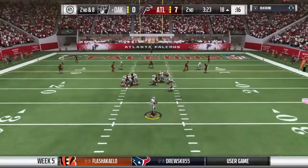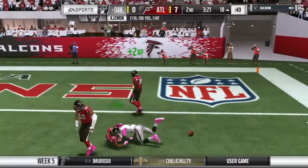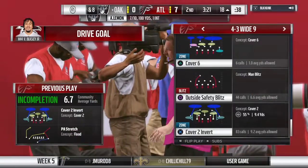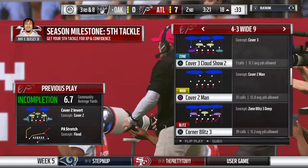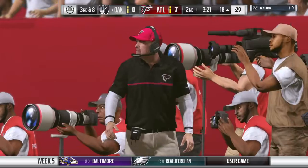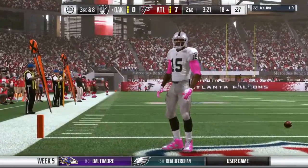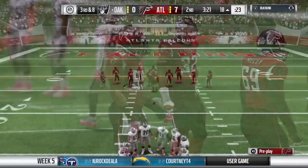Here's a play fake as they set up to throw. And incomplete there. A nice hit jars the ball free and brings up 3rd down. After all the preparation, all the practice, a play like that will absolutely break your heart. They had everything they wanted, just unable to complete it. In the end zone, a big-time drop. So a 3rd and 8.